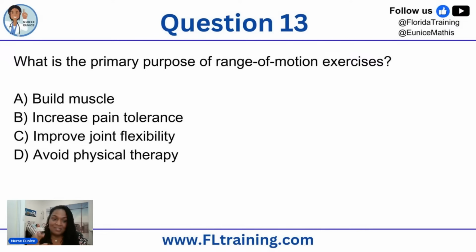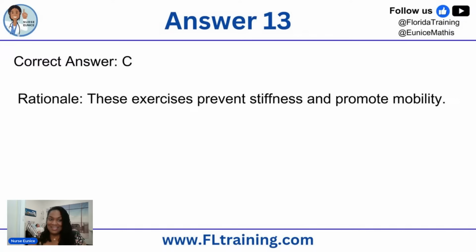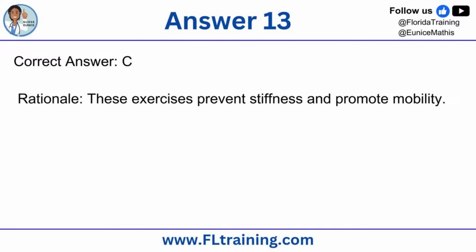So what is the purpose of range of motion exercises? And if you said C, you got it right. So yes, range of motion improves joint flexibility, mobility, and prevents stiffness. It does not improve muscle mass. So them lifting weights or doing a weight bearing exercise would build muscle. Range of motion allows the joints to remain flexible.